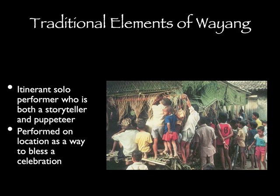It's usually sometimes also to honor special occasions, like a good harvest in the village or a good year at a factory. There are all kinds of different occasions that people hold Wayang performances, but it's a celebration, and the performance is meant to sort of be a blessing.